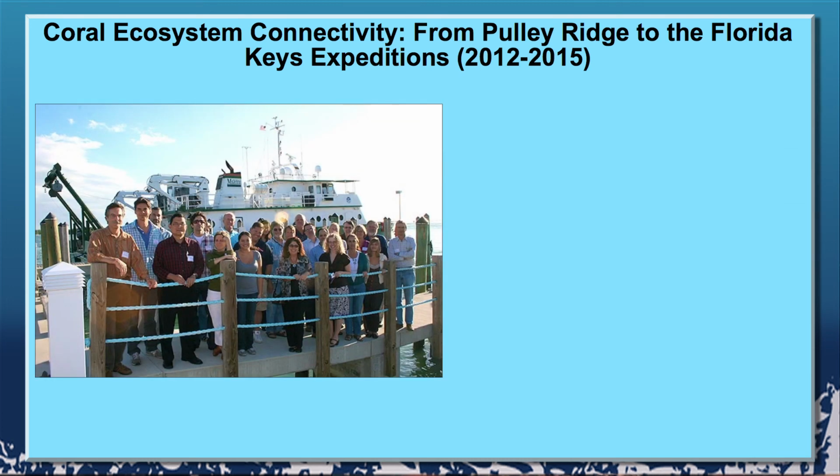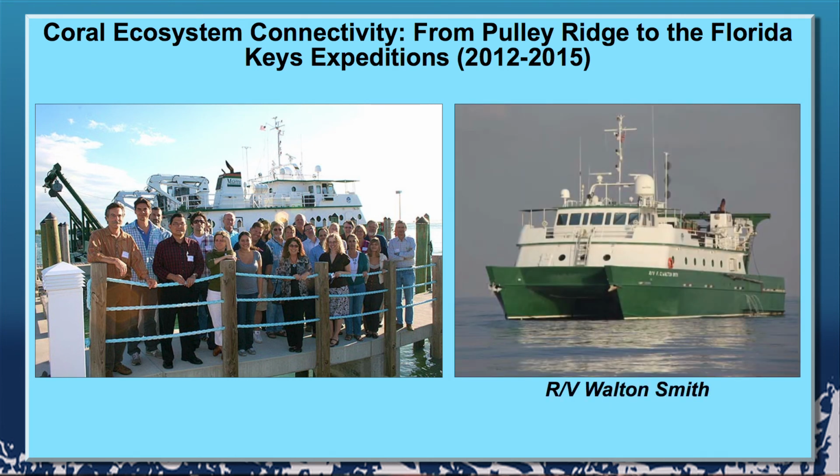So there was more than 30 of us, PIs. That's quite a management challenge, but that was the University of Miami. You can see Shirley right up there in the front, back here somewhere, hidden. And we used the Walton Smith, which is a 96-foot catamaran. It's a really nice, stable platform that can work in shallow water, and it's really good for ROV or remotely operated vehicle work, which is what we primarily did.